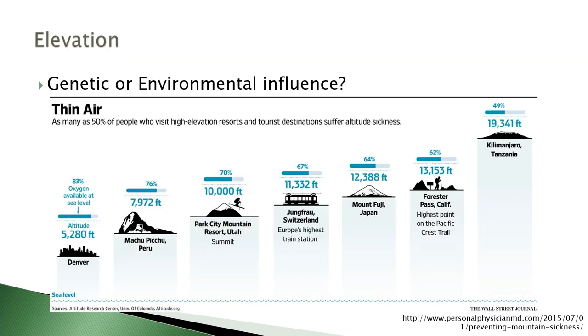So what's happening? If we look at elevation, this graphic has a number of different locations around the world, and it displays how much oxygen is available to them with respect to the oxygen available at sea level. On the left, there's Denver, the Mile High City, at 5,200 feet in elevation. In Denver, there's 83% of the oxygen available as there is at sea level. That doesn't seem like a big decrease, 17% over sea level. But if you're not used to being in Denver and you try walking up a set of stairs, you're going to notice it pretty quickly.